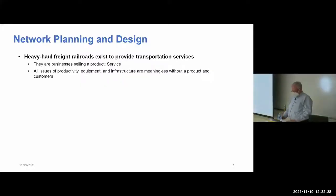Our topic today is network planning and design in the heavy haul freight railroad environment. And let's set the table for that. When you think about the railroad business, always start here. Heavy haul freight railroads exist to provide transportation services. They're businesses selling a product, and it's service. Always start with service. All issues of productivity, equipment, and infrastructure are meaningless without a product and without customers. It's why railroads exist. It's very simple, yet profound. I always like to start here.